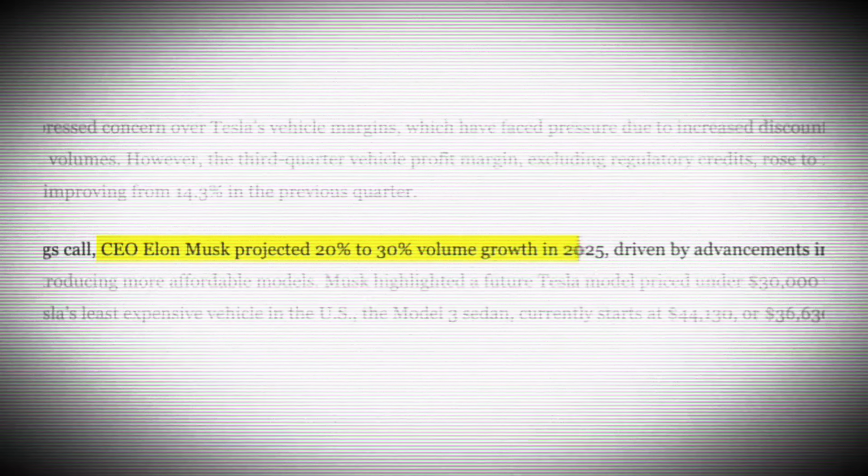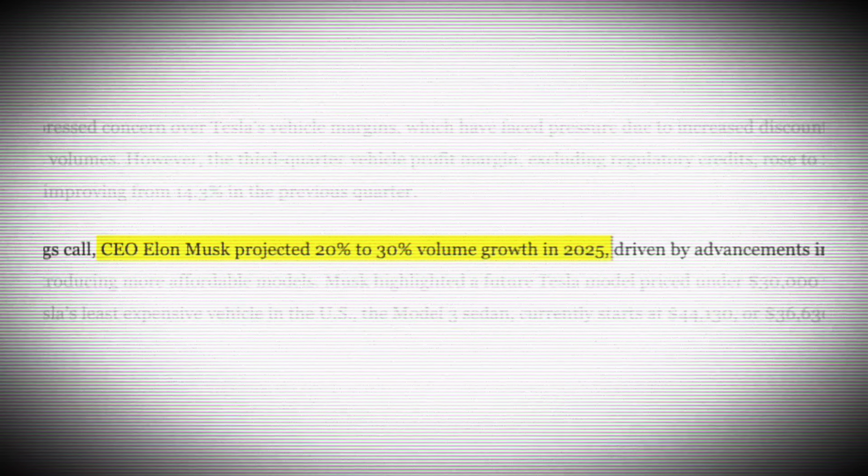And then we look at the guidance. The earnings are always about guidance. What's next? The market's forward looking. Well, Elon's predicting vehicle growth at 20 to 30% for the coming year, which is extraordinary to be accelerating growth in this economic environment. The Cybercap targets are really, really bold.